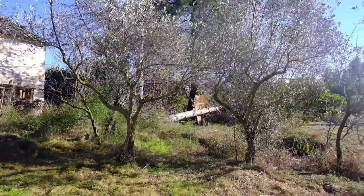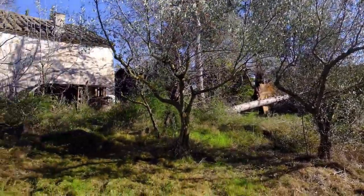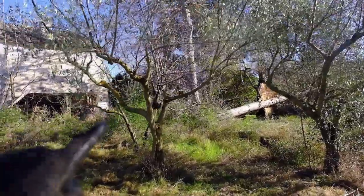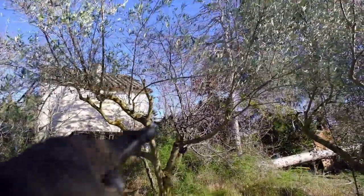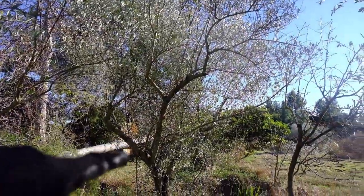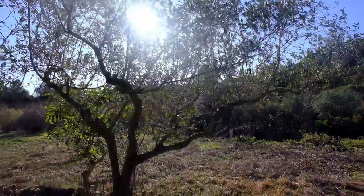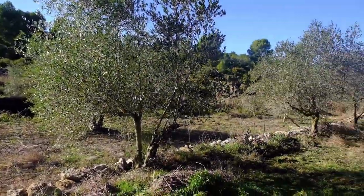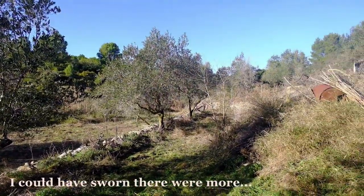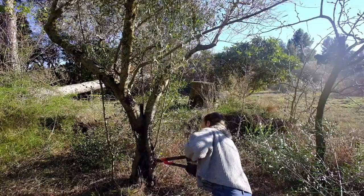At the end of this terrace, we've got two or three trees fairly close to one another. This one we've already had a go at pruning. We've taken out all of the middle branches. This one I'm going to do now, and this one with the sun right behind it I also need to do, along with these other three on this terrace.